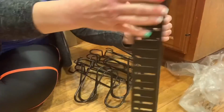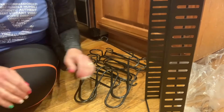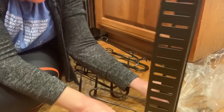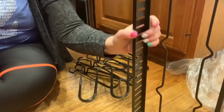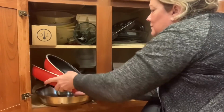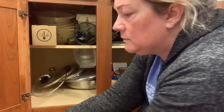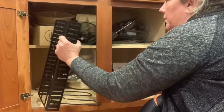I've been meaning to do this for months and putting it off, but I ordered a few organization items for my kitchen. This is a pot and pan organizer. Now, I ordered these so long ago that I can't return them because it's been well over 30 days. So I'm going to see. I'm hoping that this works. But this pot and pan organizer is pretty cool.